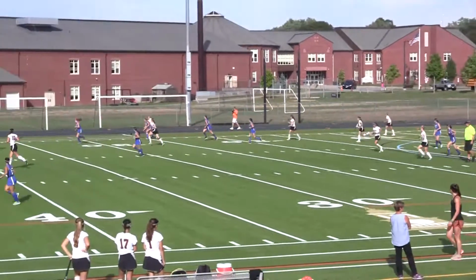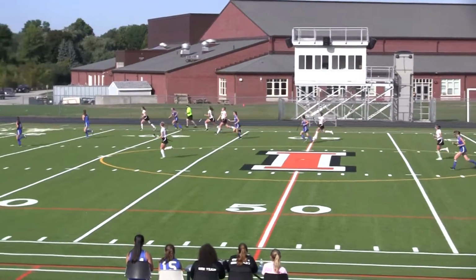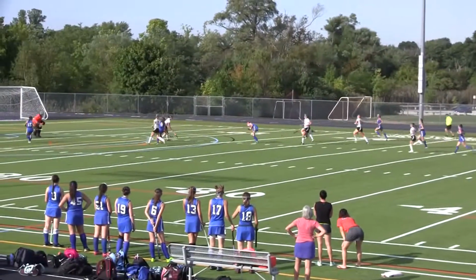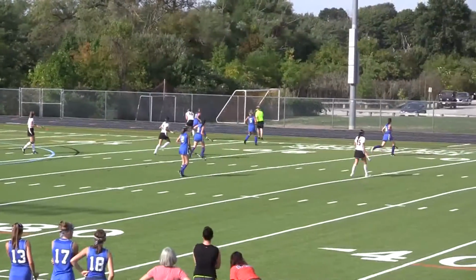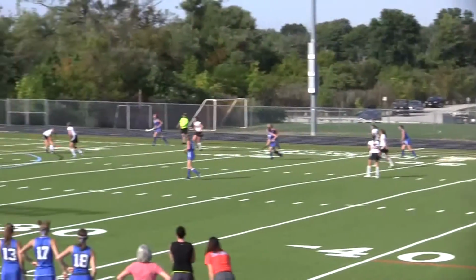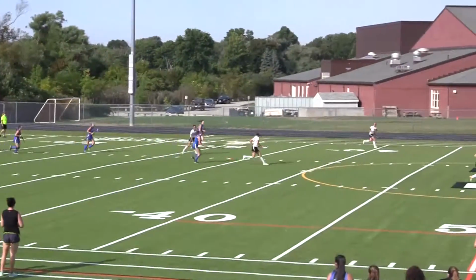And Georgetown tries to get up the sideline. Emma knocks it down. Charlotte gets back in the play. Here comes Chloe, helping out. And Lauren takes it wide. Bringing it up the sideline. Spins. Flips it up. Georgetown stops it. It's got Emma behind her. Charlotte drives it up the middle.